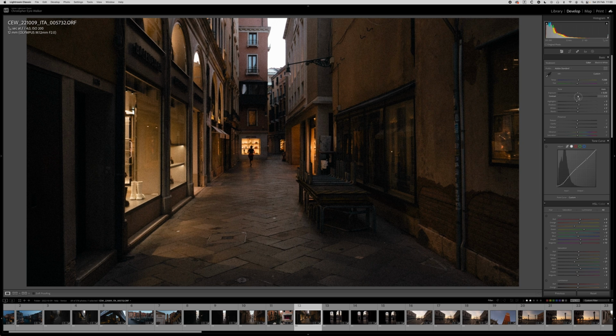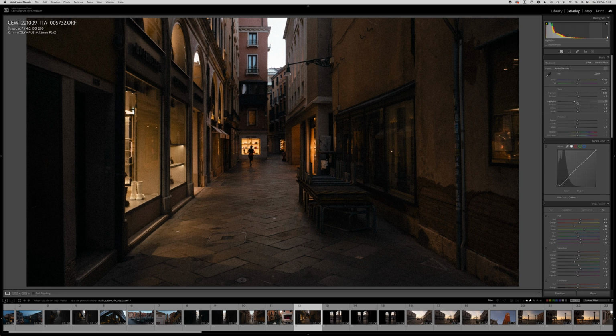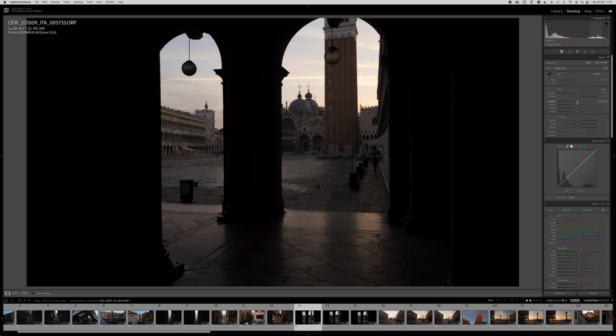Maybe bring the highlights down a bit. I do think we need to go and create a bit more texture, and there we go. Maybe bring those highlights of the shop down a bit. Yeah, there we go. Fantastic. And we're happy with this. We'll jump straight to the next one.